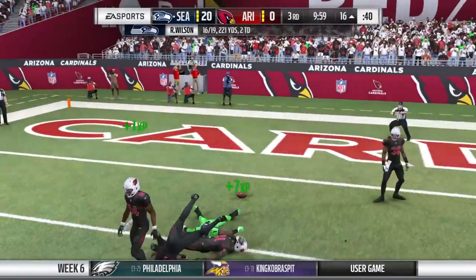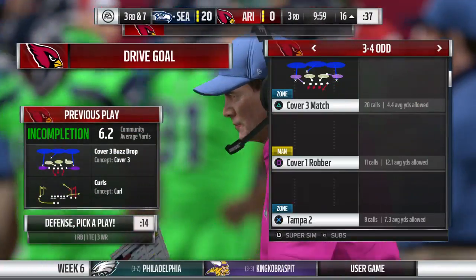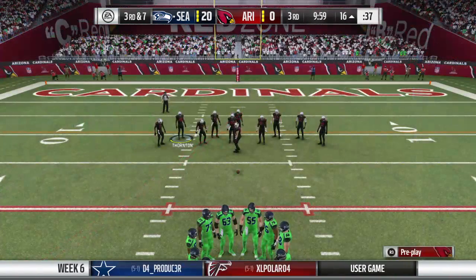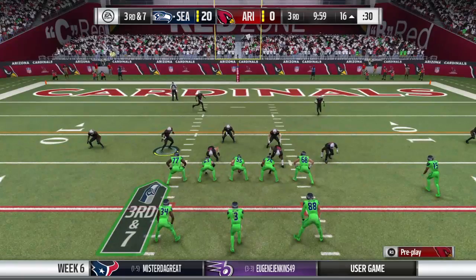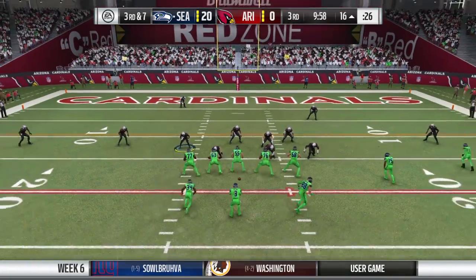And incomplete there. A nice hit jars the ball free and brings up third down. We know it's not an easy job to go out and catch passes when people are trying to tackle you and knock the ball away. But the bottom line is, that's a pass he's got to have and a pass he should have caught. So 3rd and 7 and an extra defensive back on the field here. Definitely want to play coverage here.